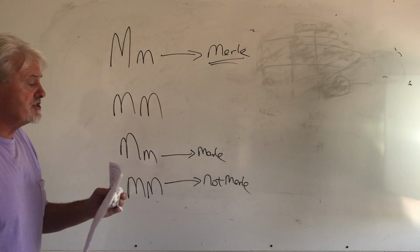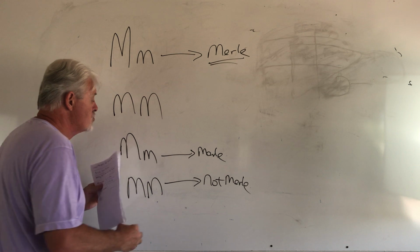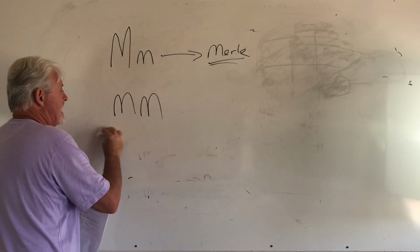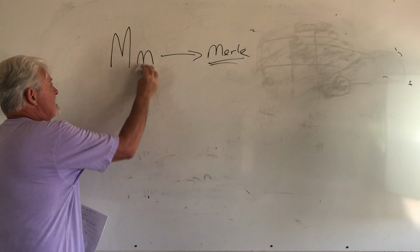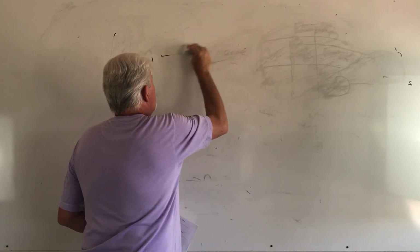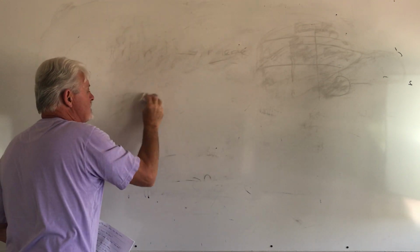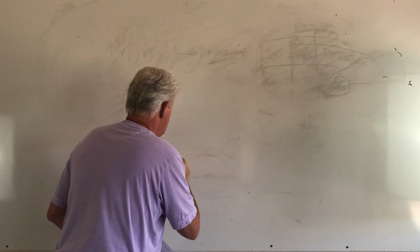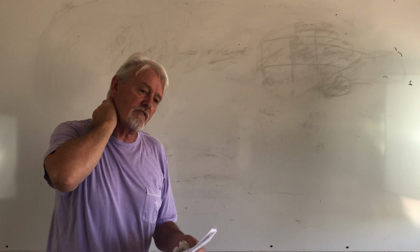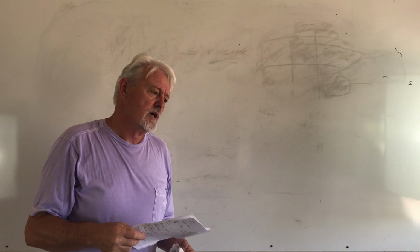Now, there's a couple of situations where this may not be true. There's a thing called cryptic Merle. Cryptic Merle is a Merle dog that carries Merle. It is a Merle dog, but it doesn't show it. It's cryptic. It's hidden. And people breed cryptic Merles to Merles, and there is about a 5% chance of running into trouble. So it's pretty small. I've never been in this situation personally.